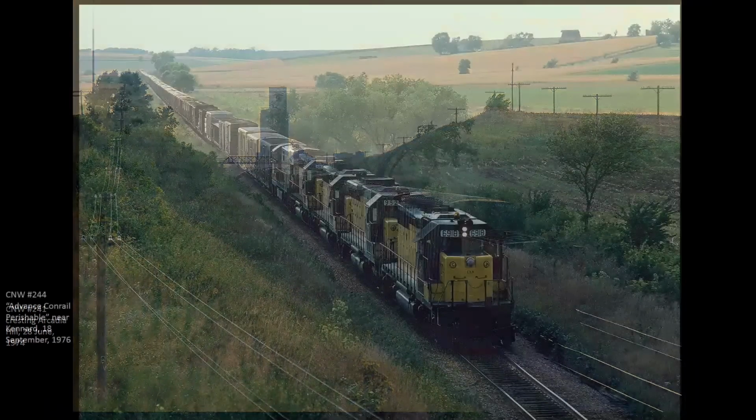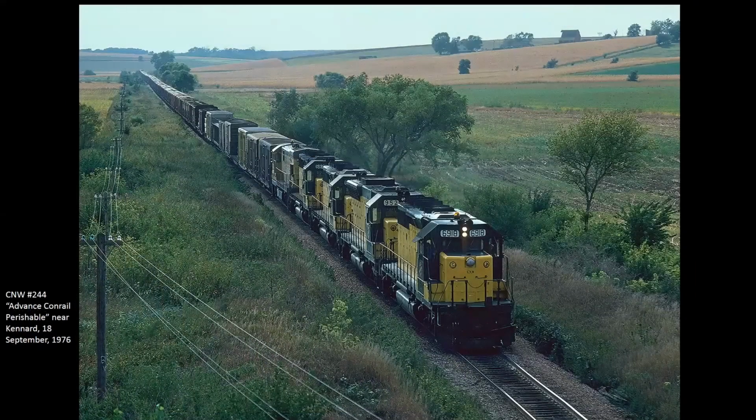Now going the other way, we have 244, the Advanced Conrail Perishable. You remember how little that train was coming out of North Platte in the other pictures in October '73 when the SP service was slower. But now the SP service is faster, allowing us to get to the East Coast a day earlier.